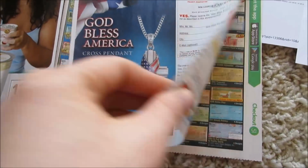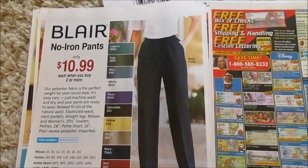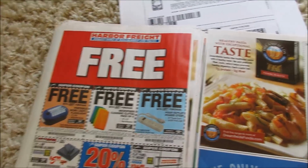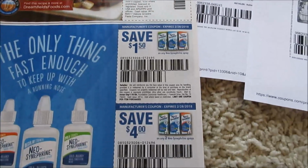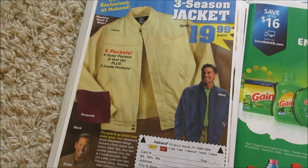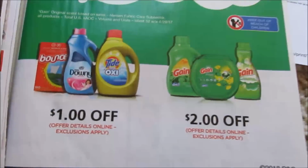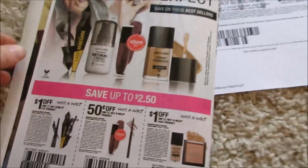Labels. Nice necklace. Ooh, look at those pants. Blair No Iron pants. Snazzy. Checks. Free from Harbor Freight. We got $1 off of 2 Dreamfields noodles, and then some more nasal spray stuff. A 3-season jacket. That's a good price. Nope, not really. We got Gain, but look at those coupons. Nice coupons. Yeah, right. And then we got Wet n Wild.